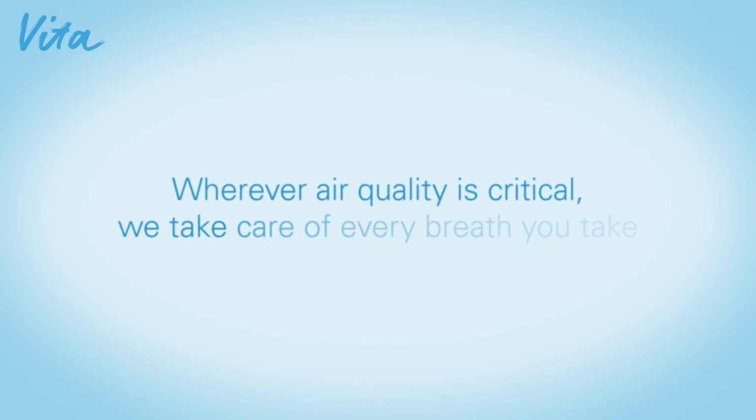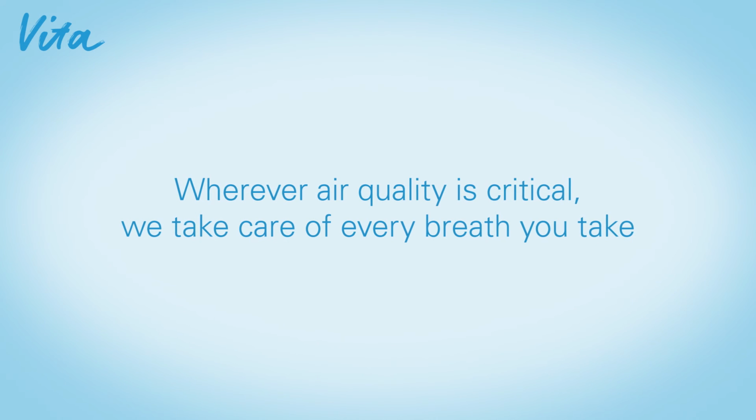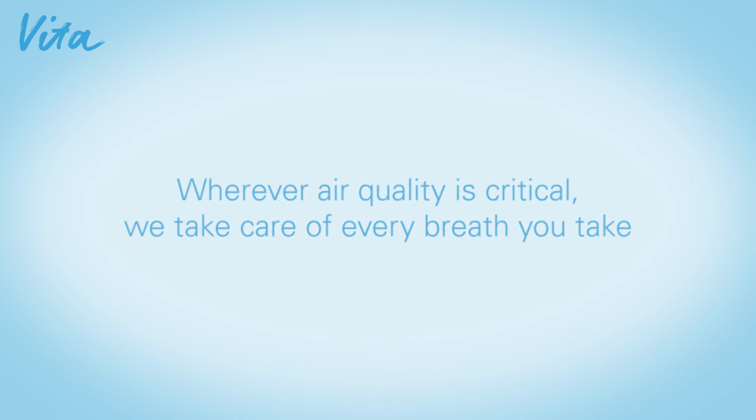Wherever air quality is critical, we take care of every breath you take. Enabling well-being.